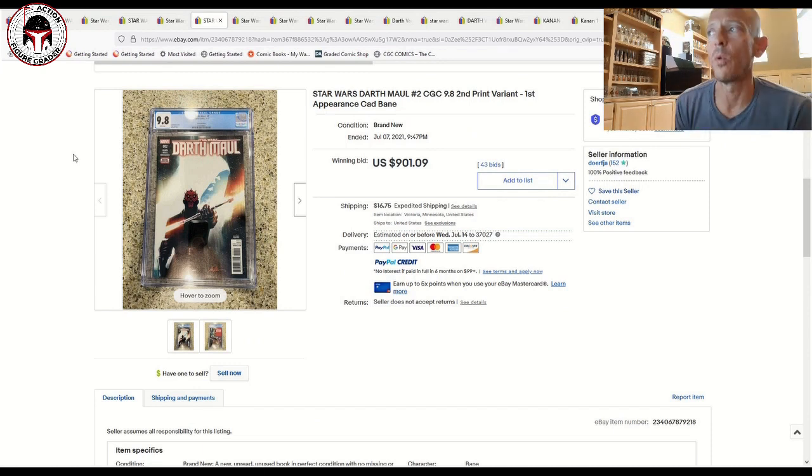Another one that I've been looking for in the first printing, this is the second print of Darth Maul #2 that has the first appearance of Cad Bane. I tend to think that Cad Bane's going to make an appearance, and shout out to Josh McNabb, my Patreon supporter. He mentioned this book, and I agree with him. I think that this one is going to continue to go up in value, but the second print is much more rare, much more expensive, and this one was a second printing, and it sold for $901 plus shipping.